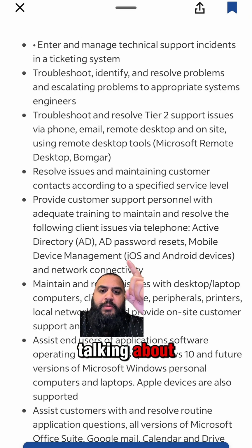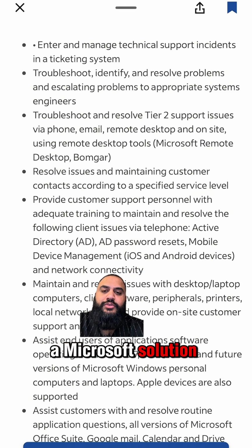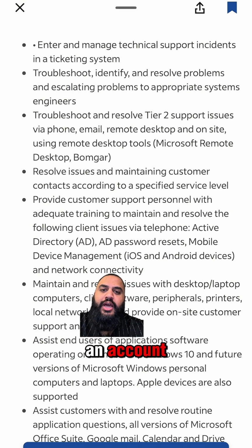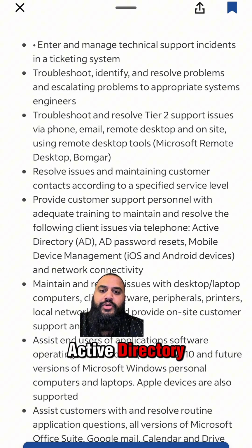This line is talking about making sure that you can train the tier 1 folks, but you need to know what Active Directory is, which is essentially a Microsoft solution for creating and managing accounts in an organization, in a company. Password reset, so if someone forgets their password or their account is just locked, you can reset the password using Active Directory.